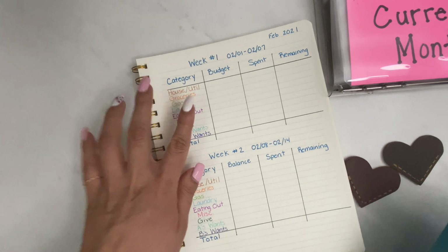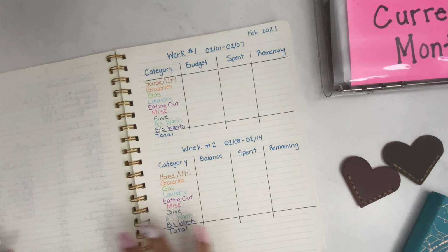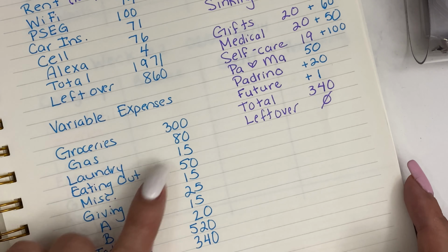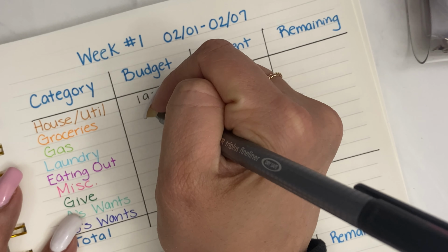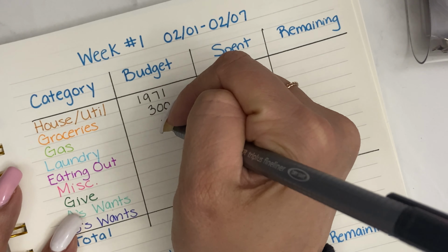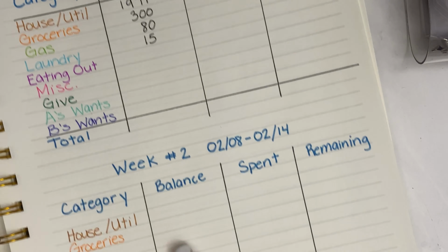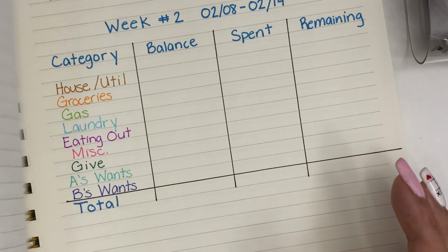First thing I should do is transfer what I have budgeted for the month. So I will go back over here. Let's see, for fixed expenses, my total was $1,971. Groceries, $300. Gas, $80. Laundry was 15. Eating out, I believe, was 50. Let's check. Eating out was 50, miscellaneous 15, and give 25.